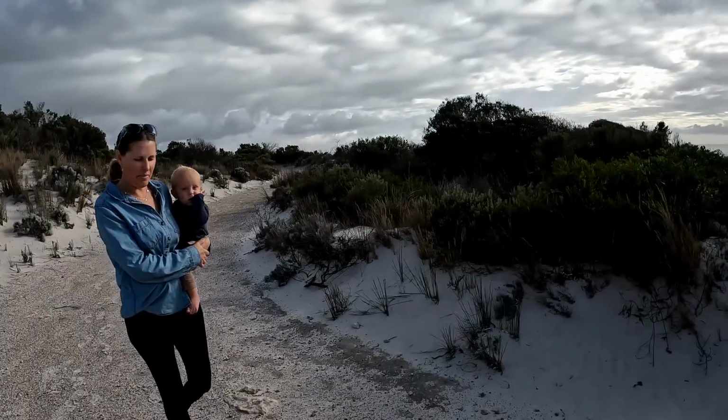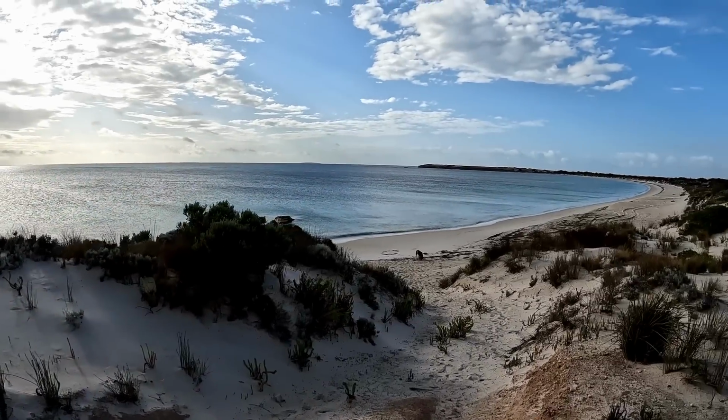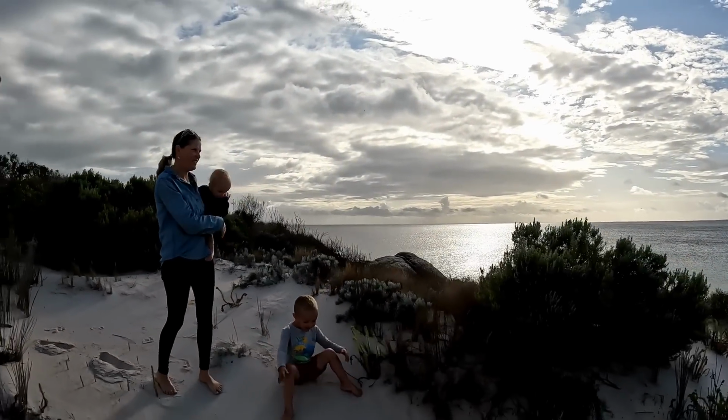Much better. That's beautiful. Less seaweed, less rock. I reckon on our one good weather day that we've got coming up, we'll have to come spend it down here. I think so. We've just unfortunately timed it badly with the wind. It's just going to be windy the whole time we're here, except for Saturday morning. So hopefully we can just come down here and enjoy Saturday morning down on the beach.